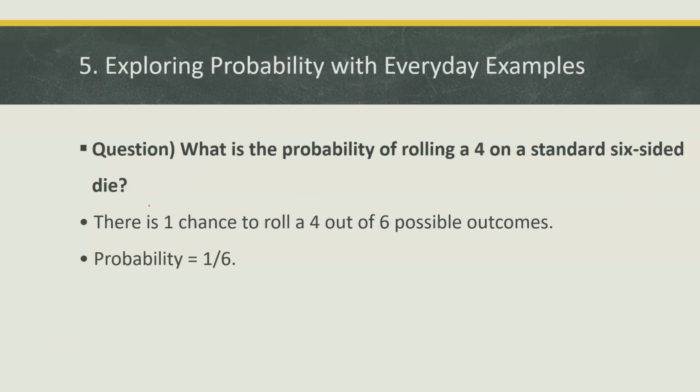Let's explore probability with everyday examples. The question here: what is the probability of rolling a four on a standard six-sided die? One out of six, 1/6.